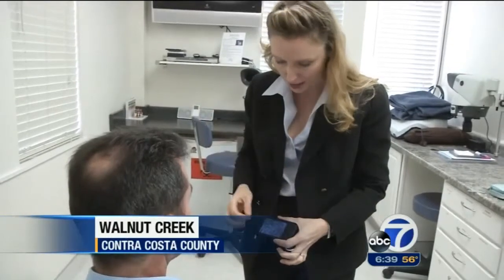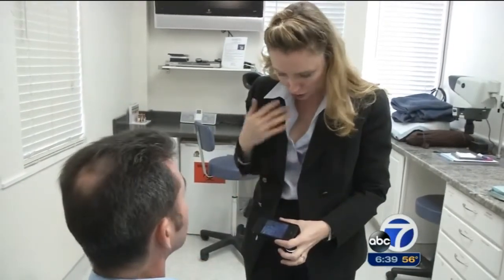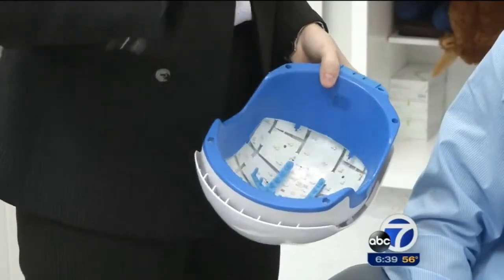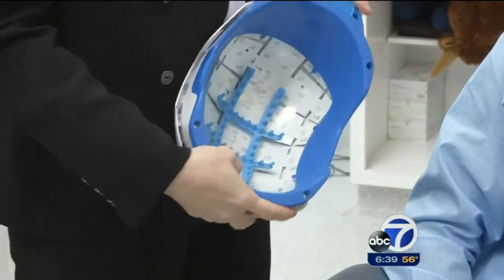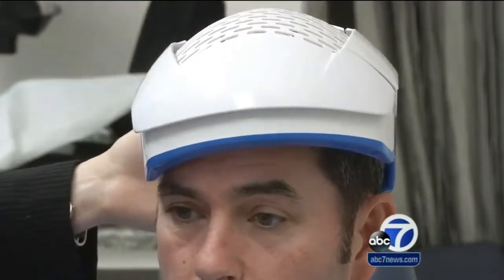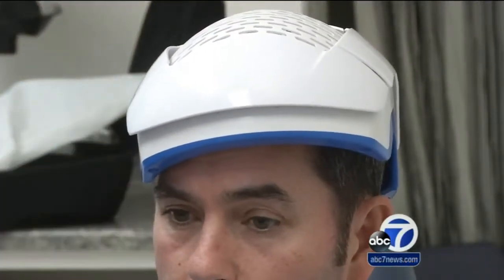Yeah, exactly. At 47, Sean Ogg says his family genetics had started to catch up with him. Baldness kind of runs in my family, so I knew at some point I would probably start losing my hair. This has lasers in it. To fight back, Sean is strapping on a helmet and preparing to do battle. It's a new device called Theradome, just approved by the FDA to help regrow hair.